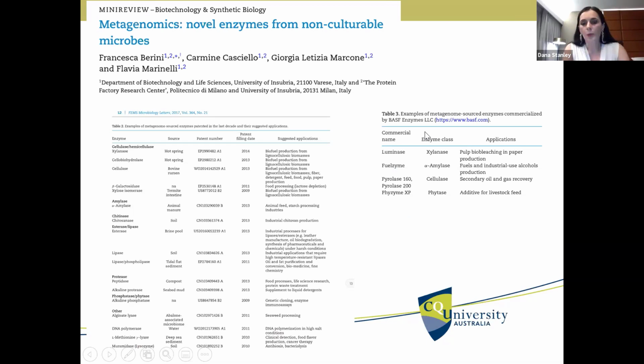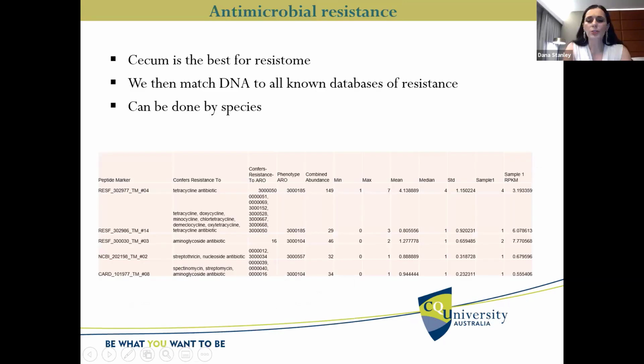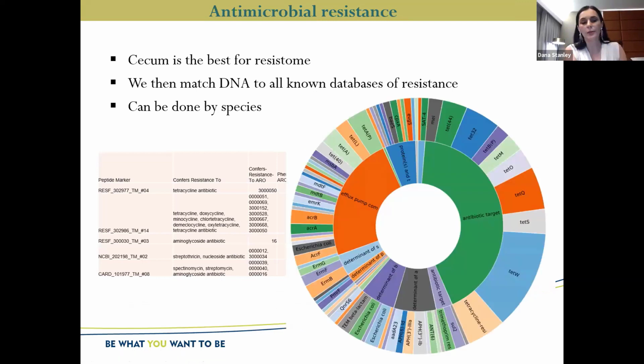The other thing that we can get from our data is the resistome analysis. Resistome analysis comes as a bonus. The reason is that instead of doing just functions and gene categories and whatnot, we can take the same sequence and just blast it against a resistome database and get a resistance profile for each bird, for example, if we're looking into chickens.